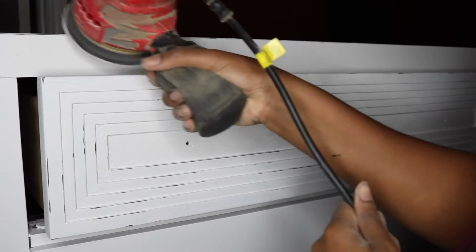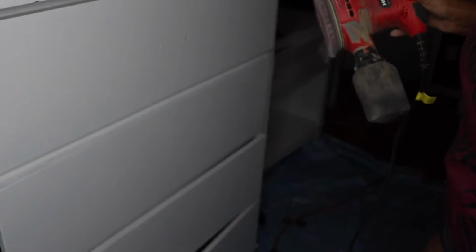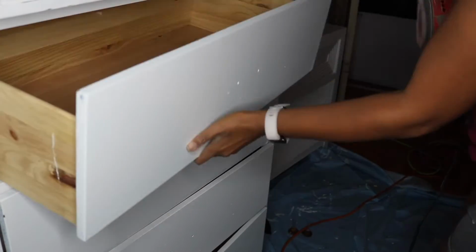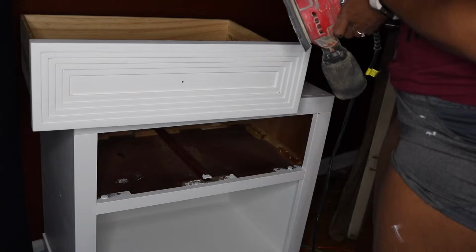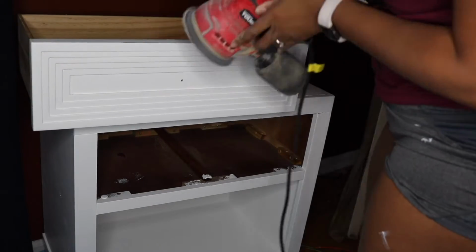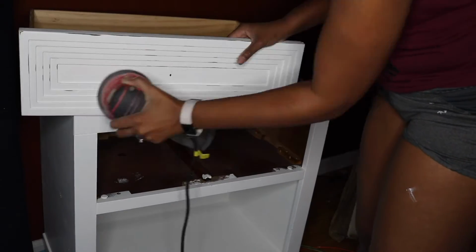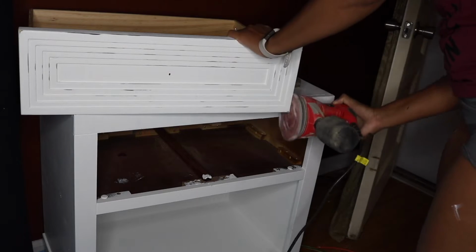And then I applied two coats of some cheap, inexpensive white paint because I knew that I was going to distress the dresser and the headboard and the nightstand with a sander. So that's why I wasn't worried about quality. I just went through and ran the sander over the edges and the ridges and the lines so that some of that dark stain could come through so it would look a little bit distressed.